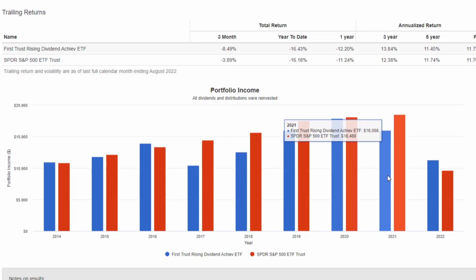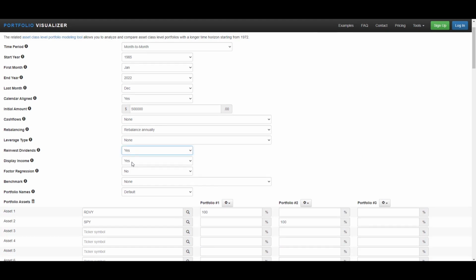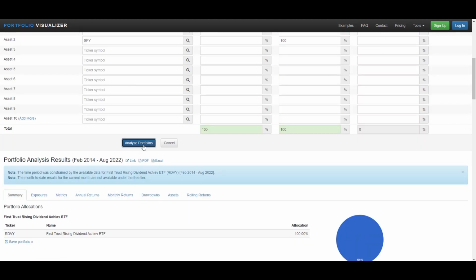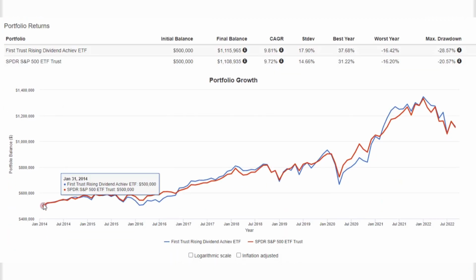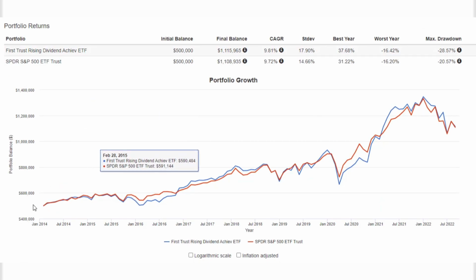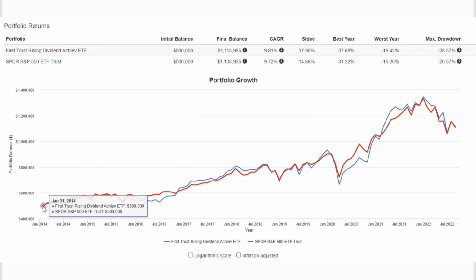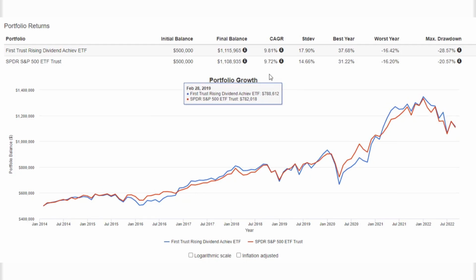Coming down to what the portfolio incomes would be, you can see that they would have paid out very similar dividend payouts. And let's see what it would look like if we did not reinvest the dividends. If you were to pay yourself that dividend from the $500,000 asset and not reinvest it into the funds, starting from January of 2014, the inception date of the newest fund, which is RDVY, it looks like in this time period, RDVY would marginally outperform the S&P 500.